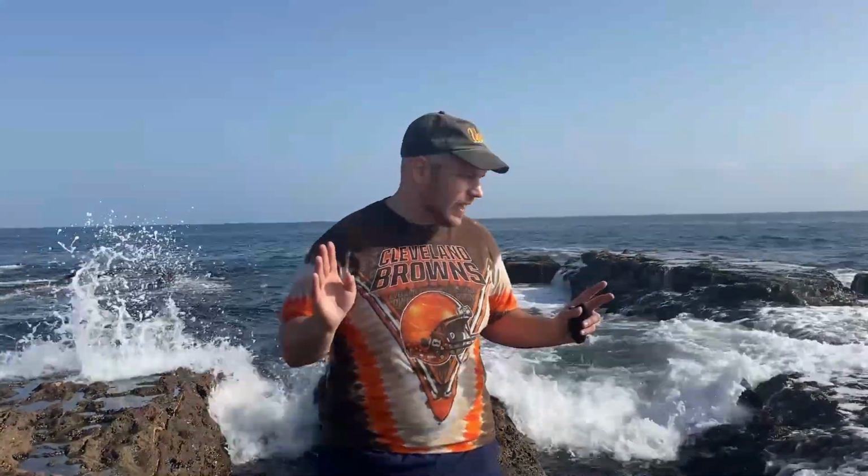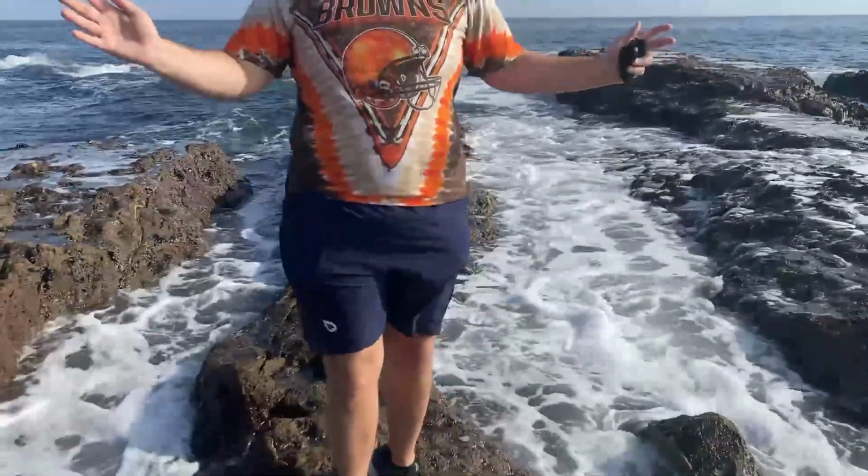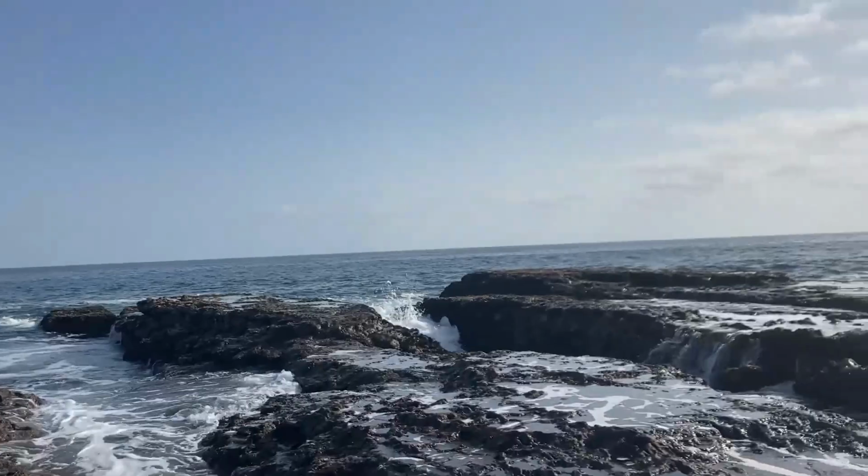So the tide is coming in, you can see the water rushing in behind me. It's so much fun. Yeah. I hope you make it out here sometime. Very photogenic place. Exactly.